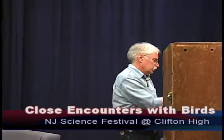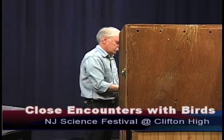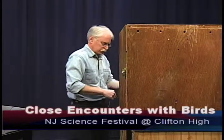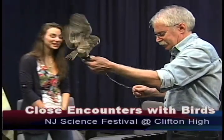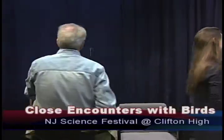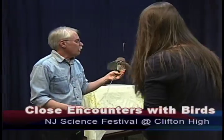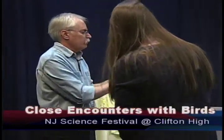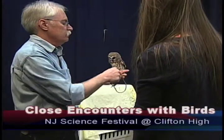Vacation bird. But this is the bird that everybody seems to love the most. It's so cute. This is Mortimer. Mortimer's called a saw-whet owl. Saw-whets are the smallest owls in the Northeast, the third smallest owl in North America. He's no baby. He's fully grown.